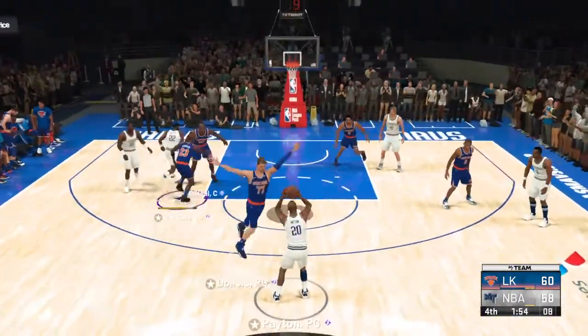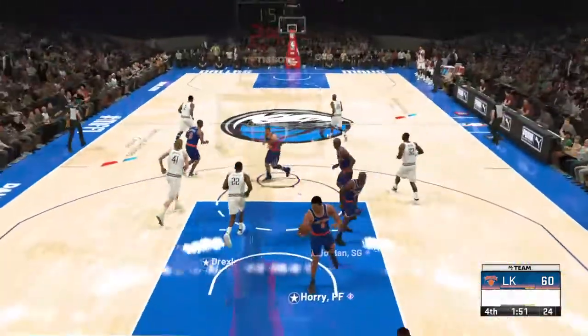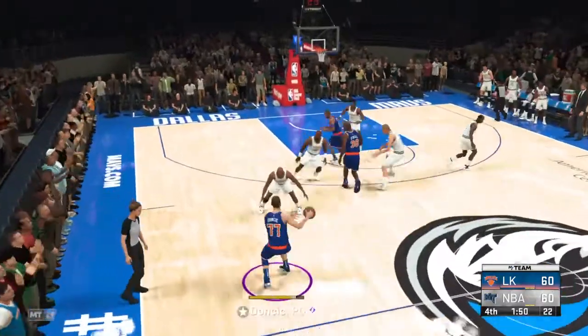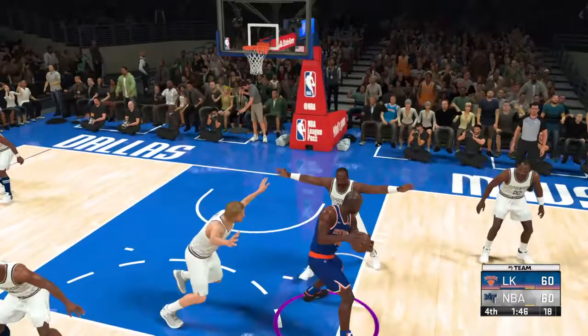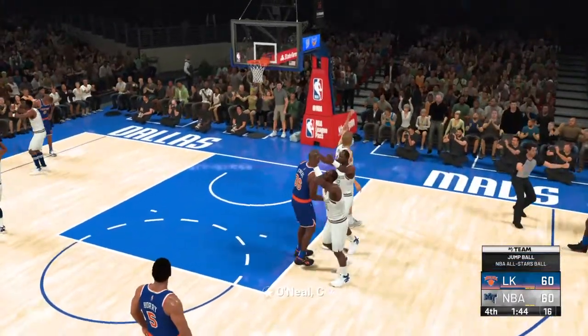From deep, Drexler. Down low. And Drexler throws it down hard. And how about the offensive explosion here by Clyde Drexler? Has really developed his skill set. No one's been able to match up with him all night. They double him with Nowitzki, and we're going to have a jump ball. It's tied up there.